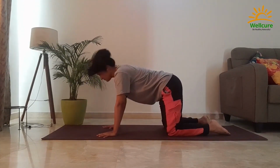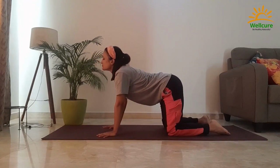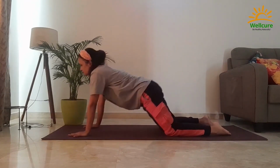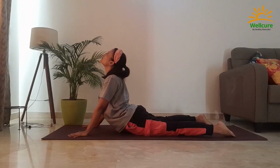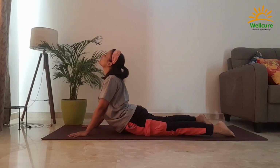And very slowly from here you can stretch forward, pressing your thighs into the floor and going in Bhujang Asana. Slightly keep your chin tilted up and feel the stretch all along your throat. Remain with your eyes closed and hold this for anywhere between 10 to 30 seconds.